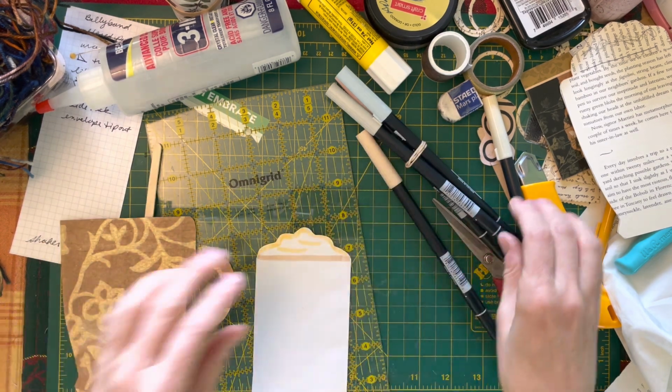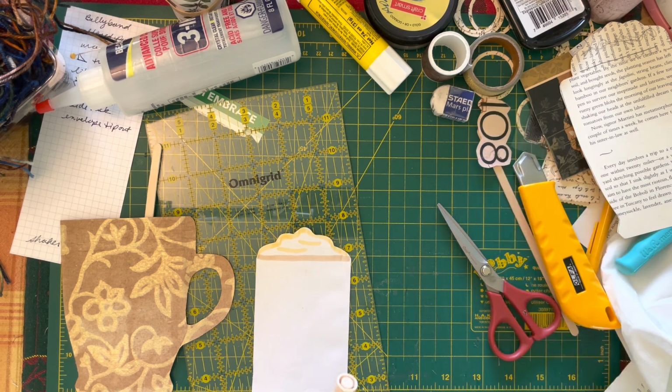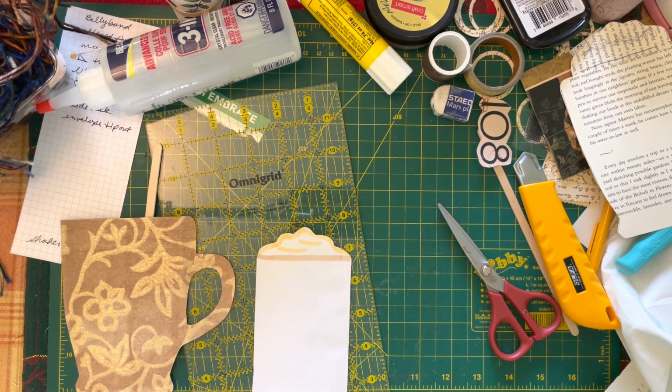So the other thing that I need is some little black flecky things. Or not black, I need brown. I need some brown. Be right back. Of course I will.